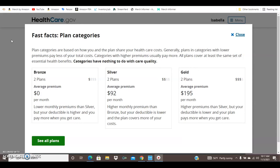Here are the fast facts on the different types of plan categories. You're going to have bronze plans, silver plans, and gold plans. Currently I have a silver plan, and that has worked very well for me. I found that that is the best option for me. Bronze is going to be lower monthly premiums than silver, but your deductible is going to be higher, and you're going to have to pay more when you get care. For silver, it's going to be higher monthly premiums, but your deductible is going to be lower, and your plan is going to cover more of your cost. So that is probably the middle plan that most people would want to go with.